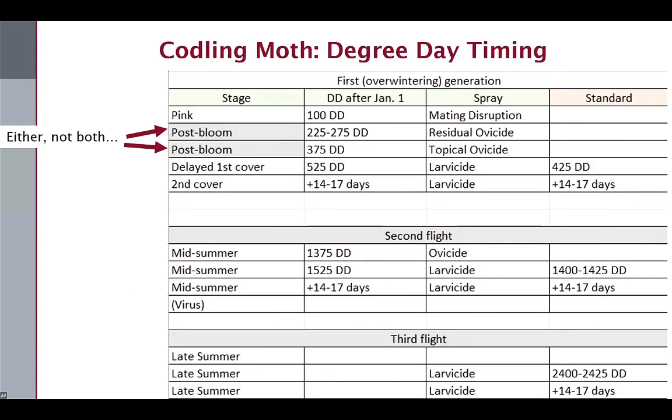So here is the program that was developed by G. Bruner and his staff in about the 2010s, when we started to get these new insecticides, and we also knew that glutathione was going to go away. And that happened, I think the last use of glutathione was in 2012. So we were queued up and ready to have these new materials put into a slightly different program. And this is the delayed first cover. That's what Jay developed. The reason that got developed is because we didn't have glutathione anymore.